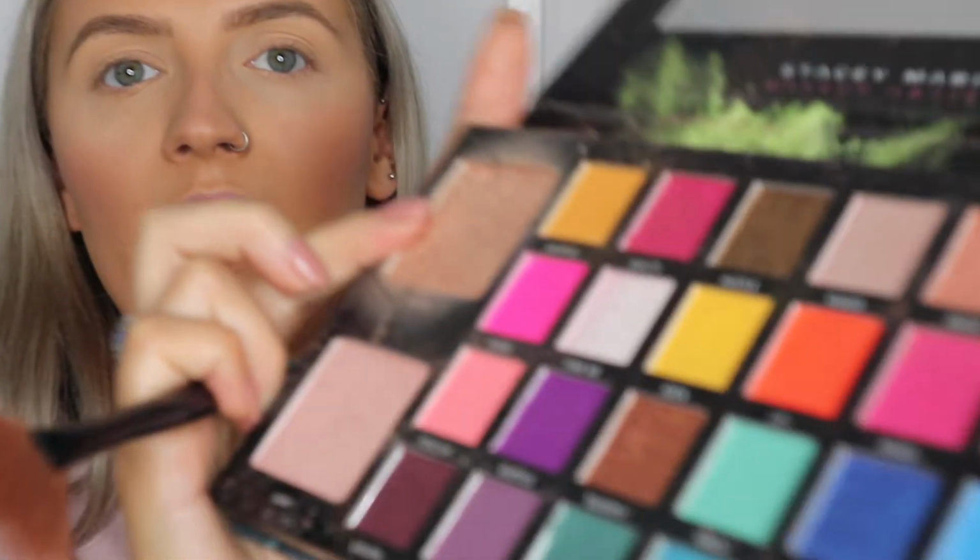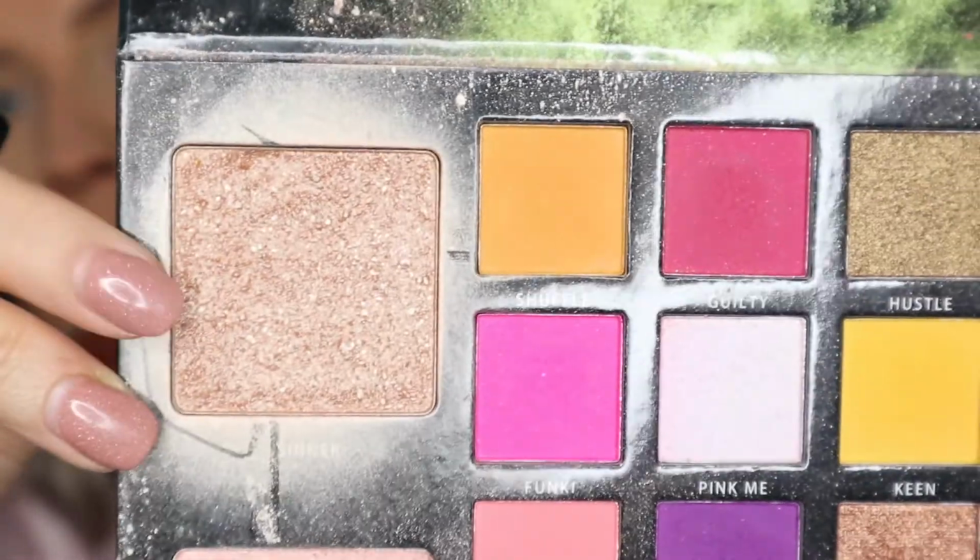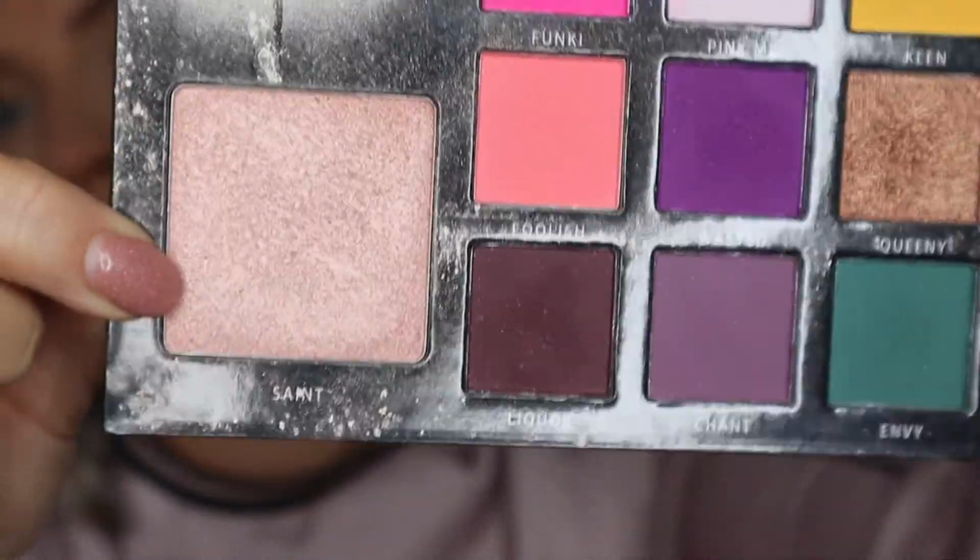This is my everyday highlight or every occasion highlight. I use it all the time, and it's in the shade Sinner, and it's quite a bronzy peachy gold highlight. However, this is a more pinky tone, and I'm going to use this today. This is in the shade Saint. So I'm just going to pick it up with a fan brush. Again, tap off excess because I want to slowly build it up.